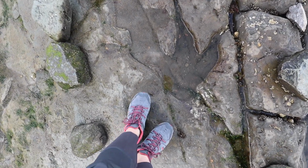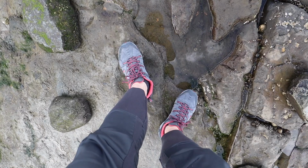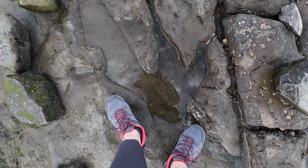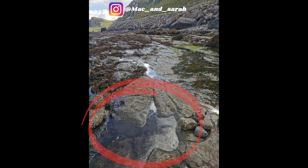And just to give you some scale, here is my foot, and here is the dinosaur foot. We found another. This is of an ornithopod, which is a bipedal herbivore. You really sound like you know what you're talking about there. I am a dino expert. Not at all. But this one's amazing. To think that that's been here for like 166 million years, and now we get to walk in the same footsteps.